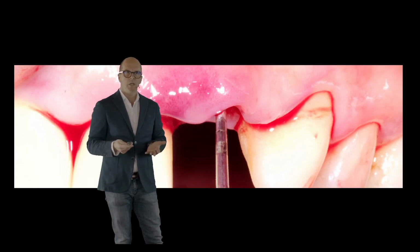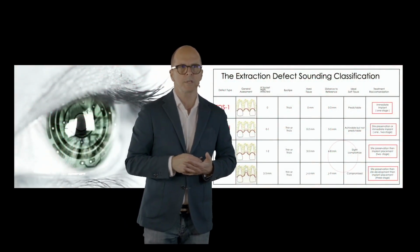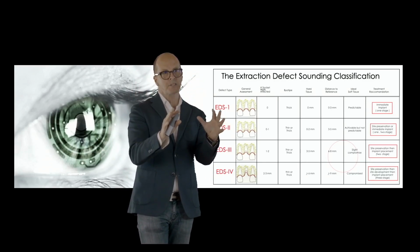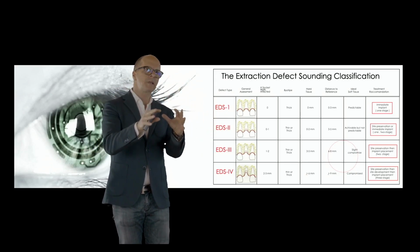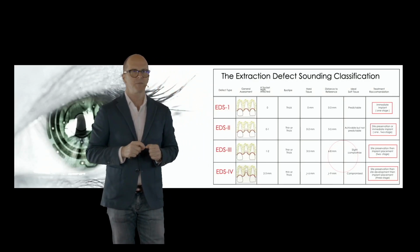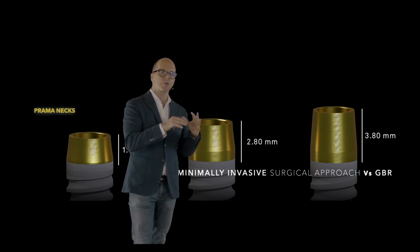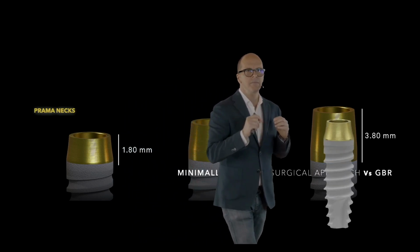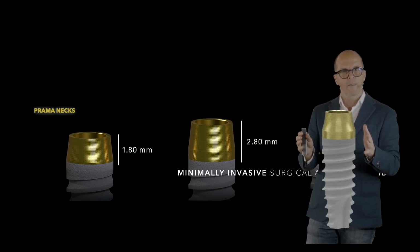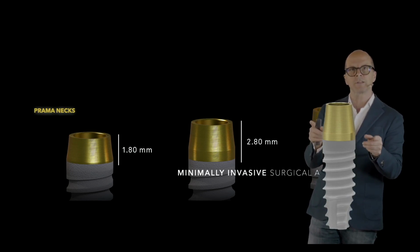What can we do though? Well, let's see now what we can do by the book. And as you see, we have to work differently. By the book, we should do site preservation, then place the implant, or site preservation, site development, and then place the implant. But what about an implant that can really help us in achieving a completely different surgical approach, a very minimally invasive approach? So we have now the Prama, the short neck, the standard neck, and the long neck of the Prama. The long neck is the one I'm going to utilize now in the case.